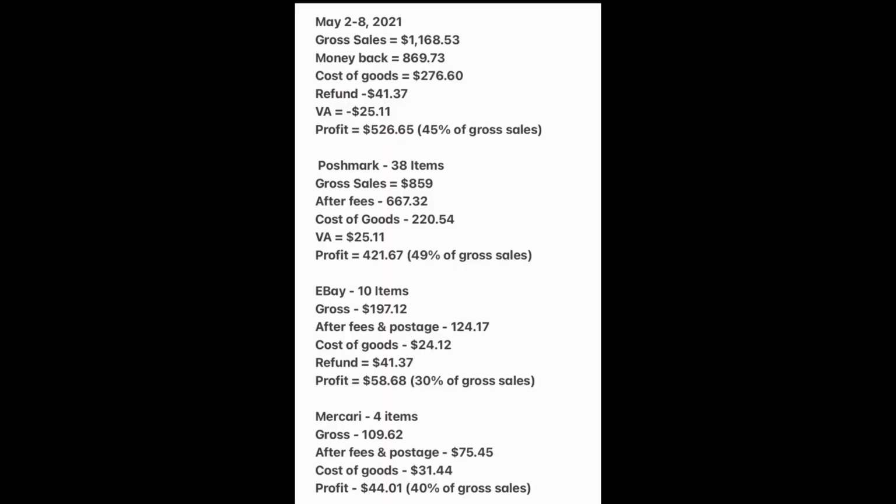Okay, now for my total numbers. I ended up selling a total of 53 items for a gross amount of $1,068.53. And I will have the breakdown on each platform, what my gross amount was, then what I got back after fees or any shipping, the cost of goods, and the profit. I'm going to put up this screen with my gross sales, my cost of goods, my profit, any fees, so that you can look over that rather than me just rattling off number by number.